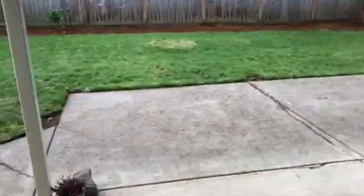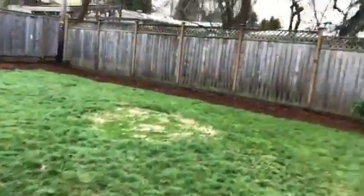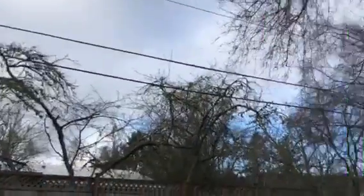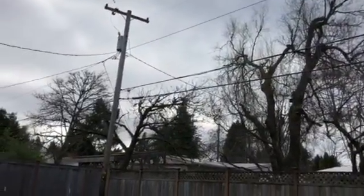The backyard is nice, and you've got nice great big trees and a great big lawn space. So there's your power lines. You've got power coming into the house that you were concerned about. And once those trees are all filled in, it's not going to be nearly as obvious as it is right now in the middle of winter.